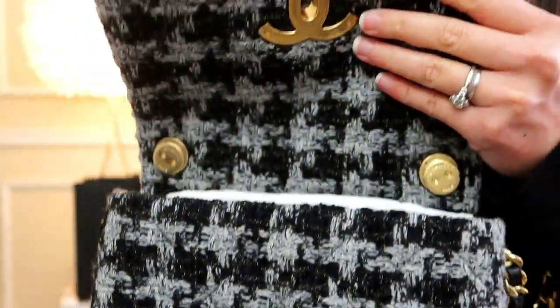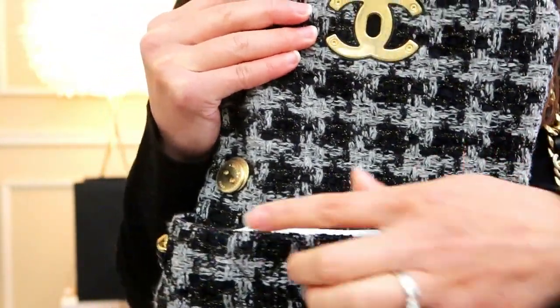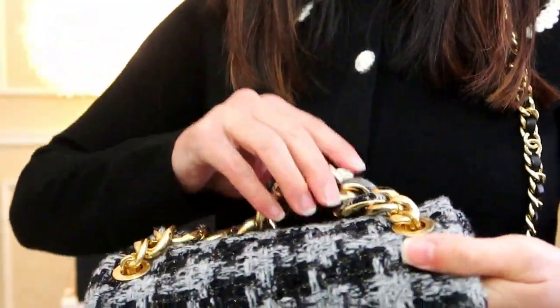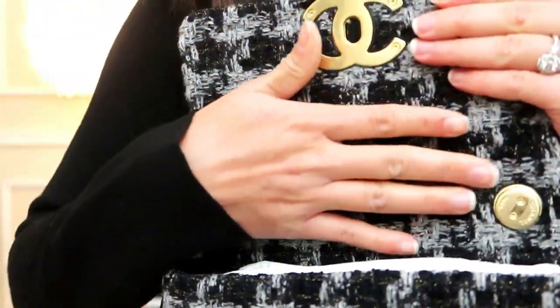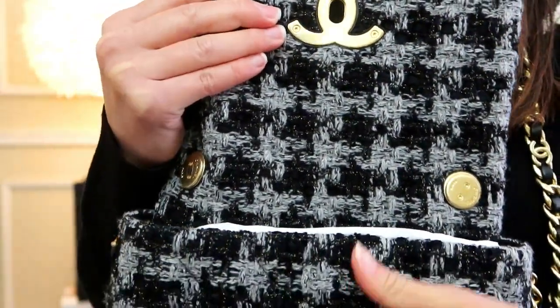So there we go. On the inside, you'll see that these are the things that hold in the top handle. You cannot release it, but it does allow it to turn. So like if I twisted this, it can turn and it won't get stuck. But the inside of the bag is also tweed, with the exception of obviously the metal pieces.